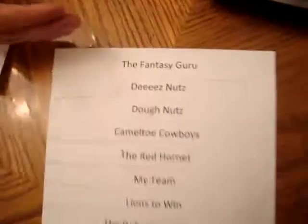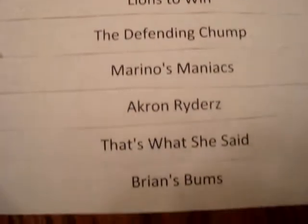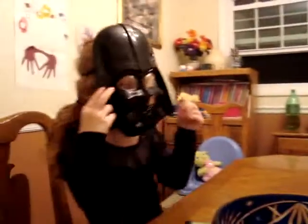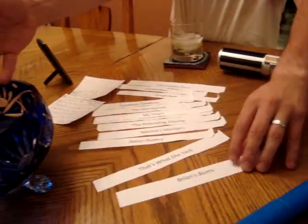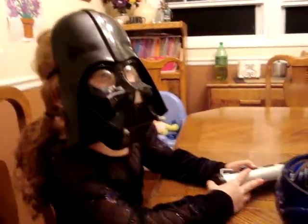And now on to the draft order selection. As you can see, we have all 12 owners' team names laid out on this sheet of paper, 8.5 by 11. Each name has been precisely cut and torn into a 1 by 3/8 inch by 11 inch piece of paper. Each one will be balled up and thrown into the big blue bowl, where our very own Lord Vader will pull out one name at a time.